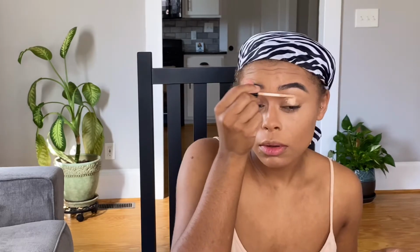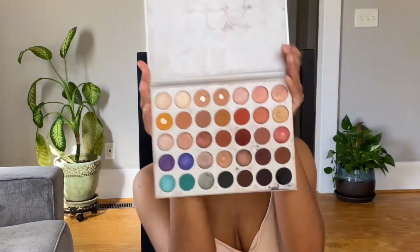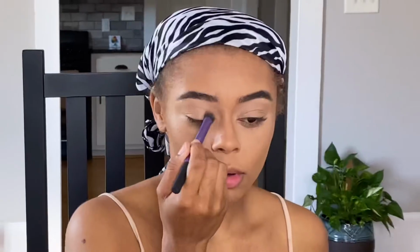I just used that Fit Me concealer to act as an eyeshadow base, and I blended it out with my sponge. Next, I'm going in with this OG Jaclyn Hill palette. This is the first palette. This is a ride or die. As you guys can tell, it's dirty. We have been through a lot.